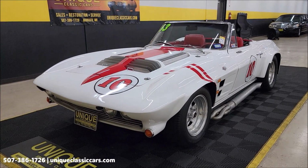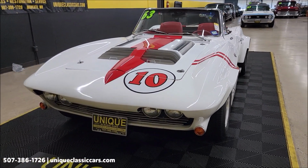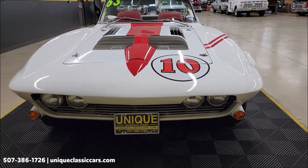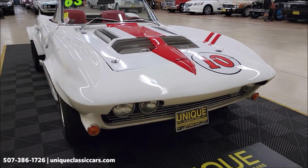Just passing along what the 2 previous owners of this vehicle have passed along to us. Tremec 5-speed behind that small block Chevy. Does have a modified frame for racing, updated disc brakes.